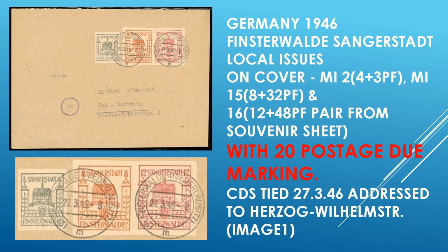In stark contrast to the previous auction lot, another auction house offered this German local cover with incorrect and misleading information. They call the 20 here in the circle a 20 postage due marking. They should be embarrassed because that is totally wrong and misleading to some. It is in fact a postal code which an auction house should be familiar with.